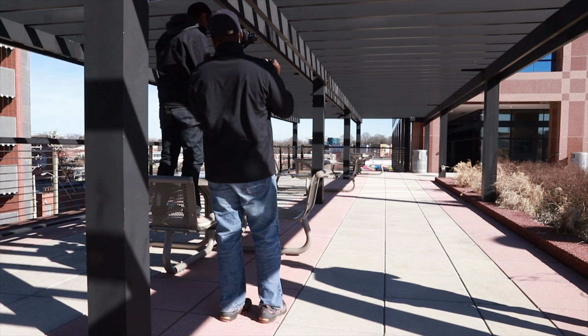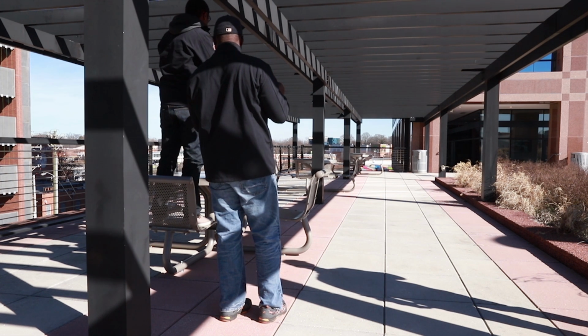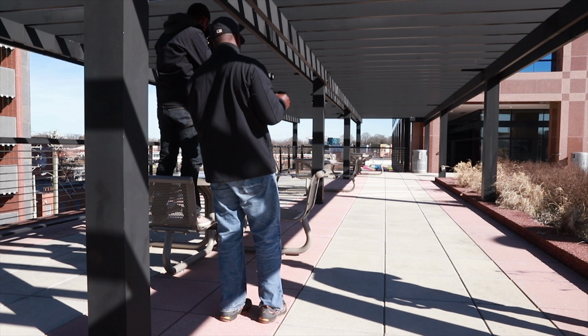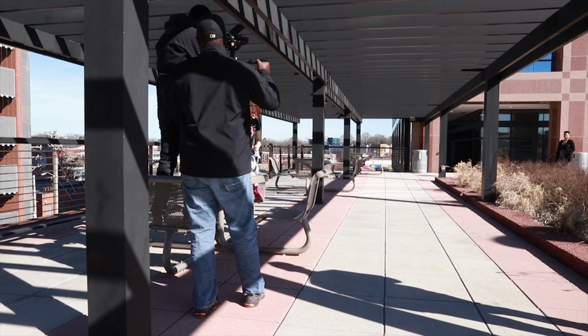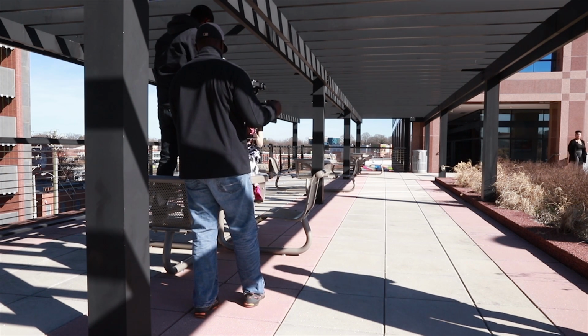But my point on this particular setup here is just slow down and fully explain to your model what it is that you're trying to do, show them examples so that you and them could work collectively together to get the look that you want and to get the images that you want more specifically.